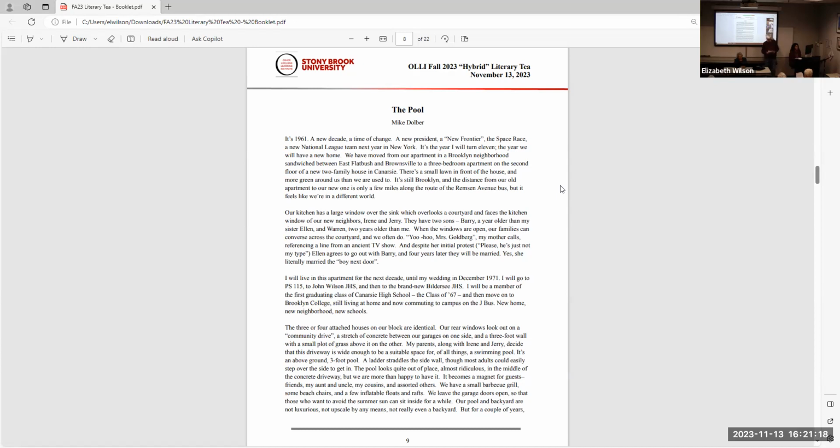I will live in this apartment for the next decade until my wedding in December of 1971. I'll go to PS 115, to John Wilson Junior High School, and then to the brand new Bildersee Junior High School. I'll be a member of the first graduating class of Canarsie High School, class of 67, and then move on to Brooklyn College, still living at home and now commuting to the campus on the J bus. New home, new neighborhood, new schools.